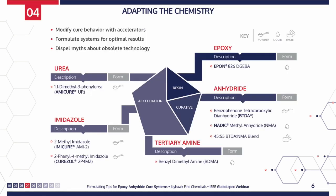With the curing mechanisms understood, it's time to take a look at how to adapt the chemistry to affect some of the changes that we've been challenged with. This represents an overview of all the materials used in our study. We start with the epoxy resin. We selected EPON 826, which is a classic DGEBA resin. This one has a slightly lower viscosity to facilitate mixing of ingredients.